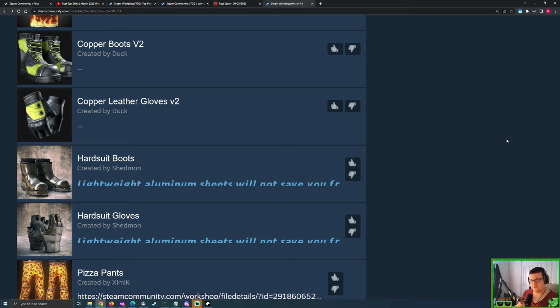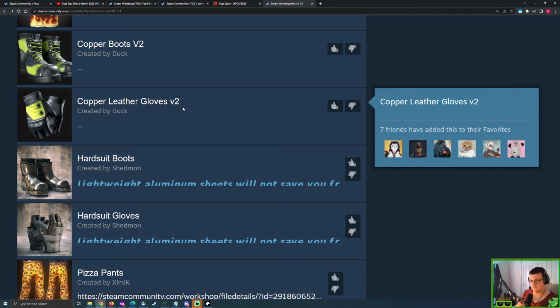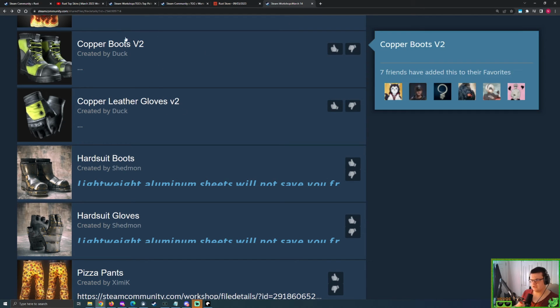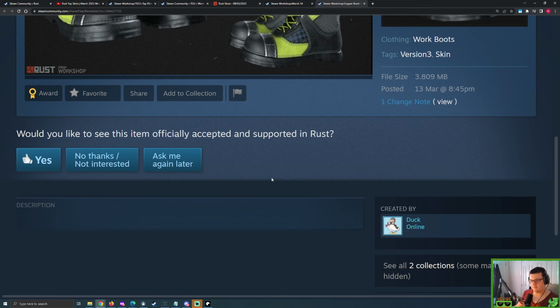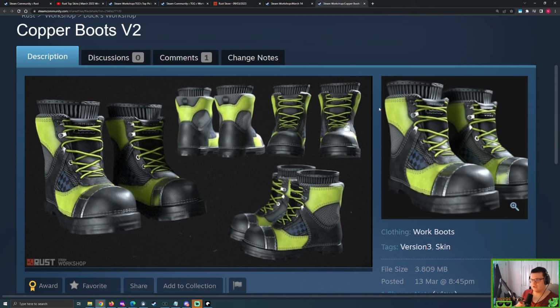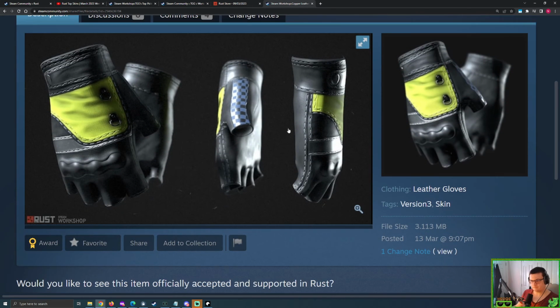And both of these are collections that we need to be aware of. But we'll start off with Copper Collection. Copper Boots version 2 and Copper Leather Gloves version 2. Gentlemen, get a good look at these booties. We have more skins for the Copper Collection. As you might be aware, Mr. Duck last year got all of his core pieces being accepted. And well, it's been quite some time and now he's thought, you know what?